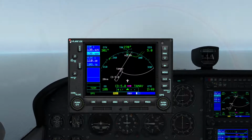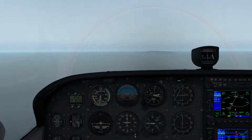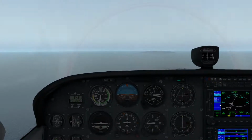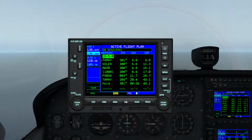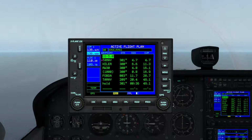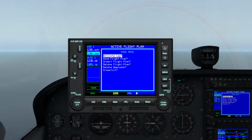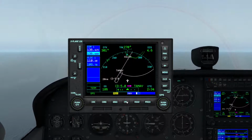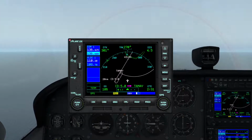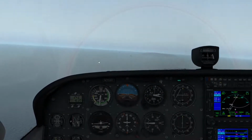Alright, let me move the heading bug here. I want to get it going. That didn't change a thing. What concerns me is that it's not flying me to Tamay, so I'm going to disengage the autopilot and fly over there manually.